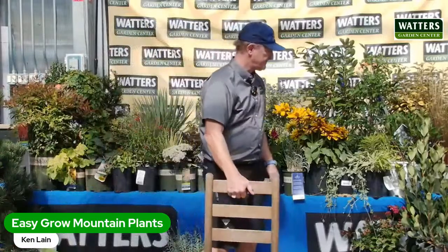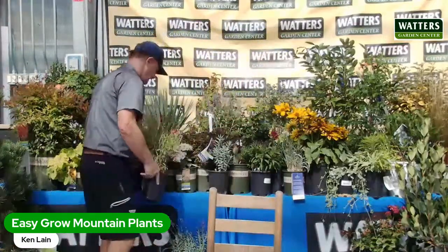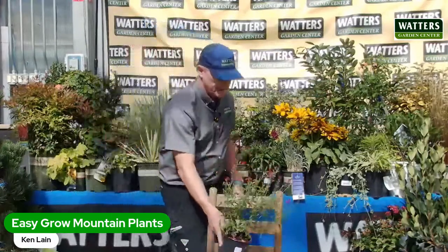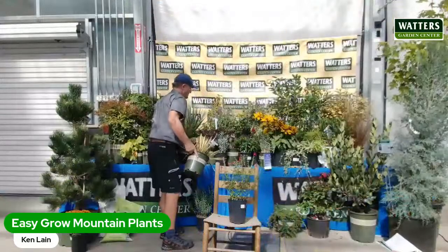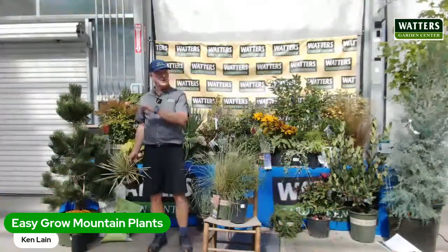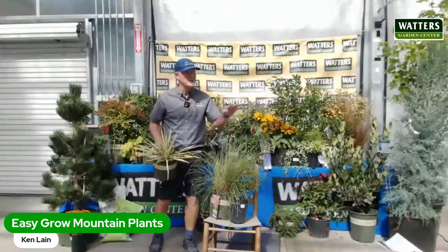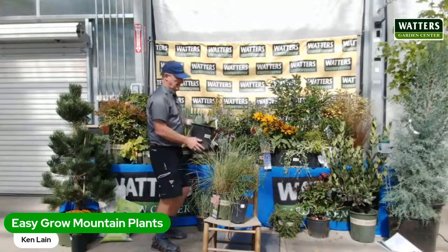Chrysanthemums, mums. Okay, let's start with agaves. Let's just start with this. Let's pick a couple. Don't put too many plants on there. You always have more material than you need, so you can cover the whole hour. You want to make sure you've got too much, not too little.